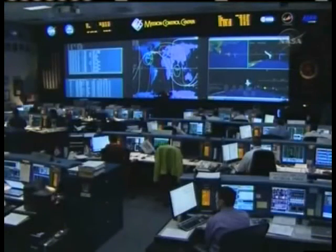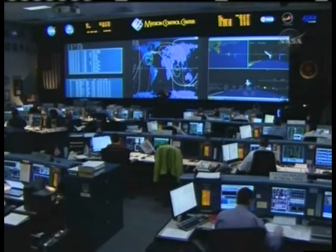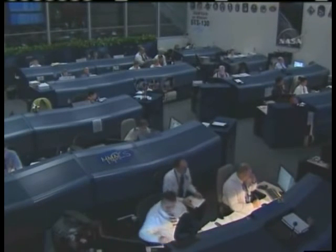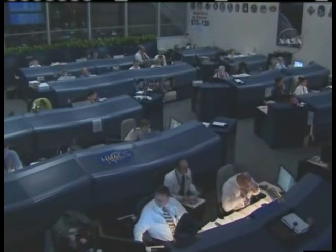This is Mission Control Houston, the Space Shuttle Endeavour now in orbit at an altitude of 85 statute miles over the Atlantic Ocean. The team here in Mission Control getting set up to help the crew through the procedures to configure the Space Shuttle Orbiter's systems for its operations in orbit.